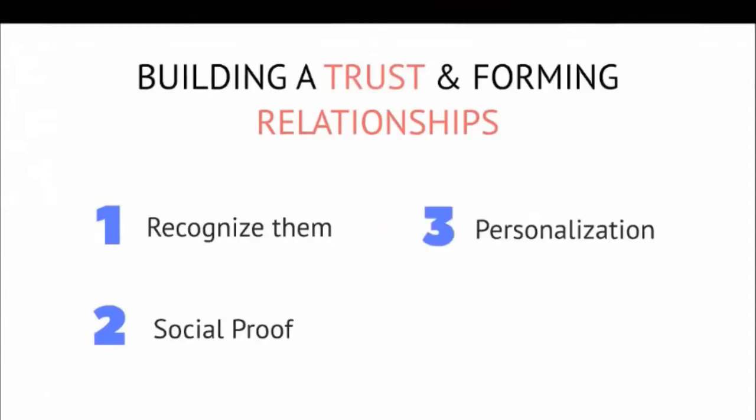You want to use personalization. So remember that people see between 4,000 and 10,000 messages a day. So that means our brains are very tired, and we need to be told what to look at and what to do. So the more personalized you get, the better. You can personalize content according to geographical location, local currency, shipping to their town, a local phone number. There's so many things you can do. So you really want to make people feel that you know them.